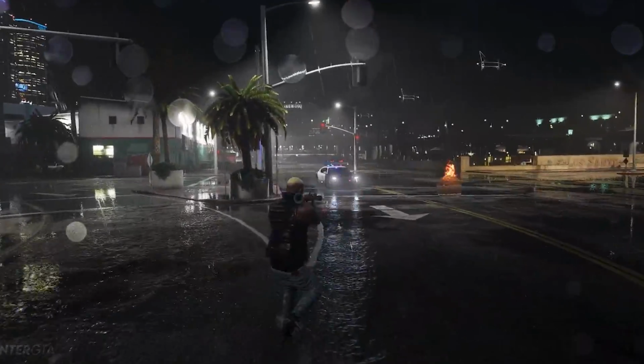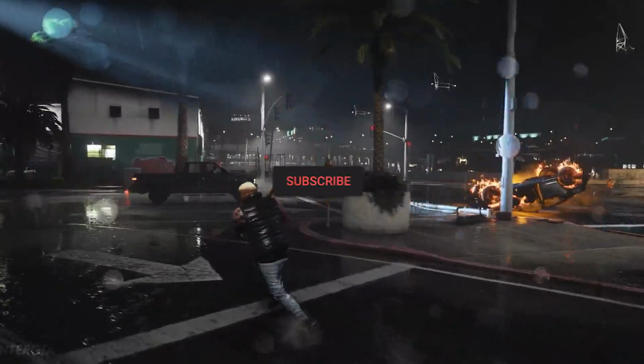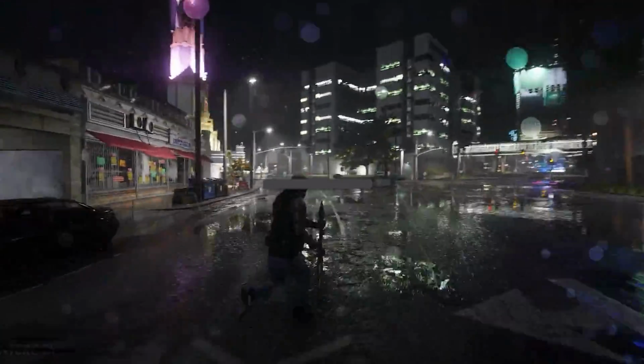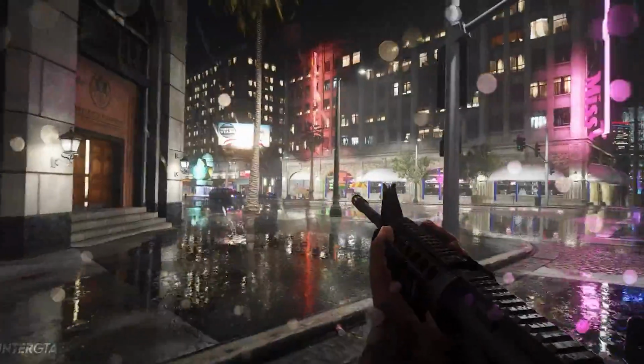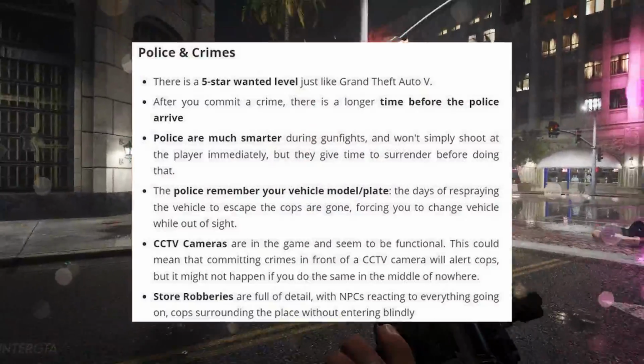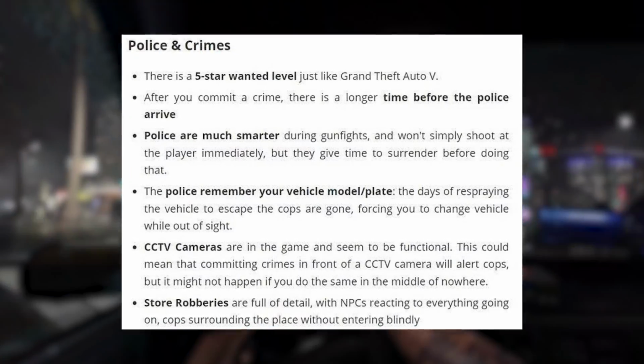But a timer system where it depends on the type of crime you're doing for when the police show up would be a lot more realistic to real life, which I think is what Rockstar's end goal is going to be, is to make this game as realistic and fun as possible. Now on top of this, we also have another list of some leaks and rumors potentially with the new police and crime system. It says there is a 5-star wanted level just like in GTA 5, which I think we all assumed was going to be coming anyways.